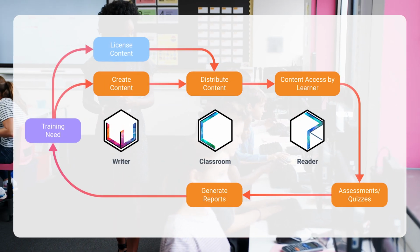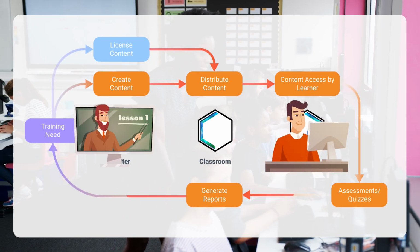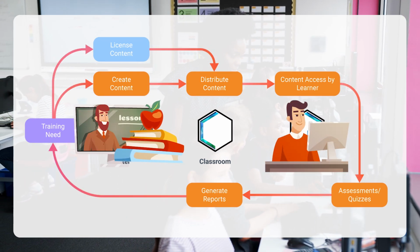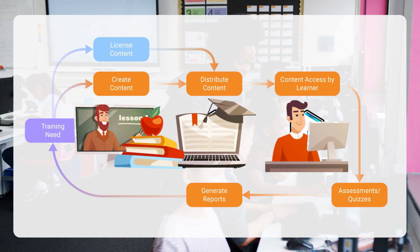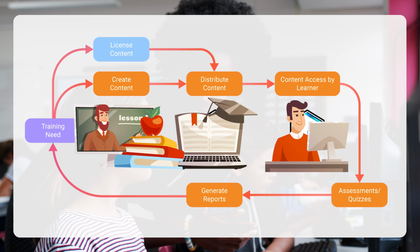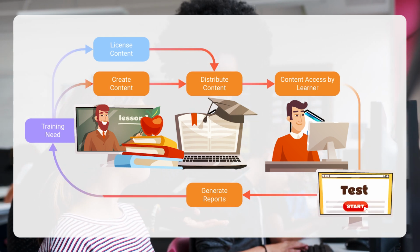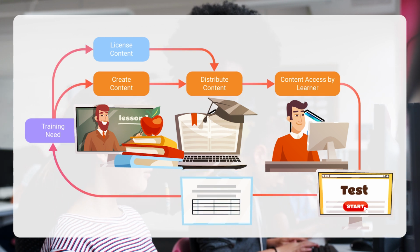Our authoring and content delivery platform is designed to empower teachers and learners alike. Teachers can easily create content and distribute it to their classes or share it with other teachers. Learners can access the curated materials and attempt quizzes set by their teachers. And the platform generates learning reports on these activities.